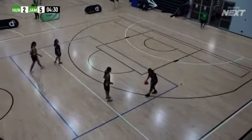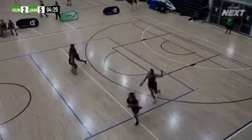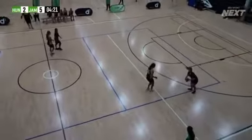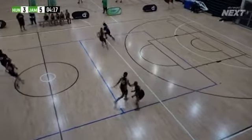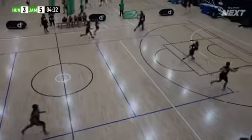Huntley on the ball now, looking to head down to their active zone. Getting rid of touch back there, getting rid of their two passes as early as they can. Yep, there we have it, at 5-3 there with 4 minutes remaining.